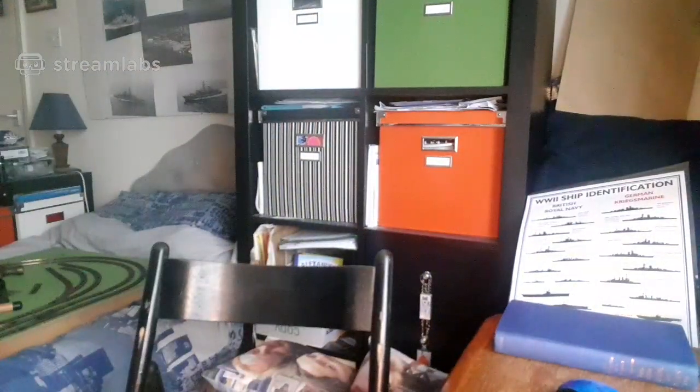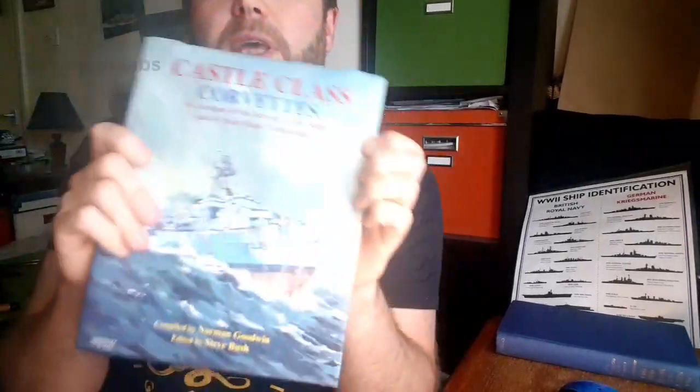In fact, a good example of ships which had a lot of trouble with it are the Castle-class corvettes. They have tremendous trouble the whole way through the war with top weight because people keep adding stuff on the top of them.